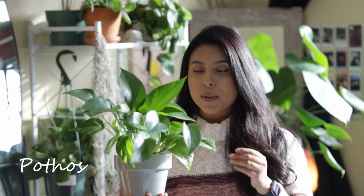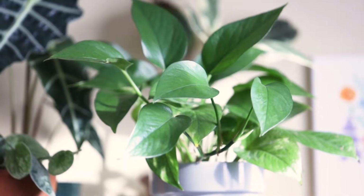Today I wanted to talk about my top houseplants, specifically for beginners. So I wanted to talk about what my top houseplants are for me, what I find very easy to grow. My first houseplant that I'm going to mention is this pothos. This pothos is obviously very easy to grow.